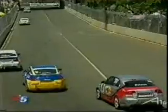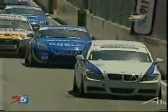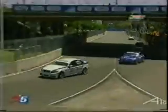Look at that great maneuver there from Taylor up the inside of Sapuka. He saw the door open. Sapuka left it wide open. You don't do that to Anthony Taylor. He's going to capitalize every single time as they come through this right-hander and back down towards the main straight.